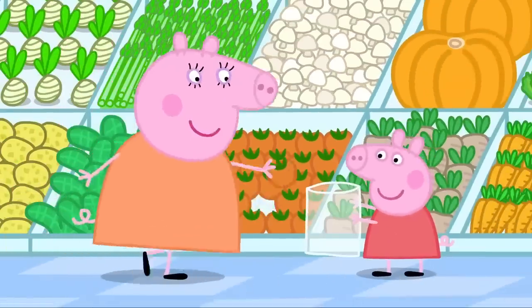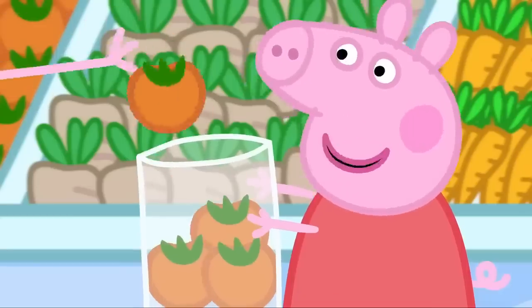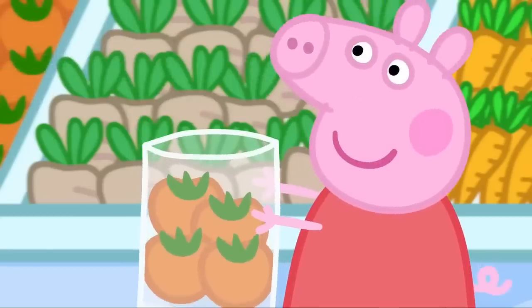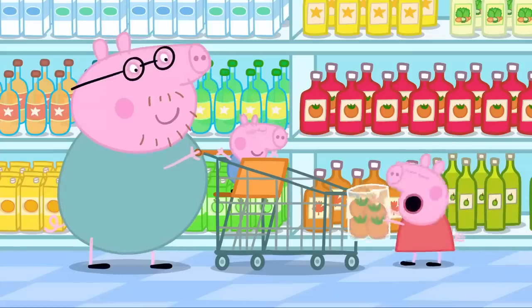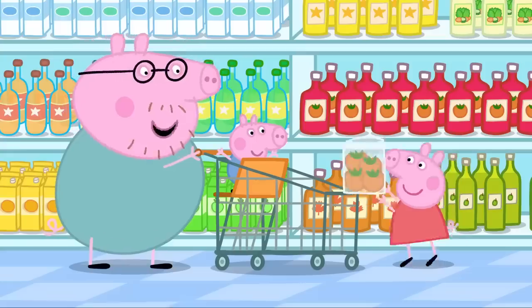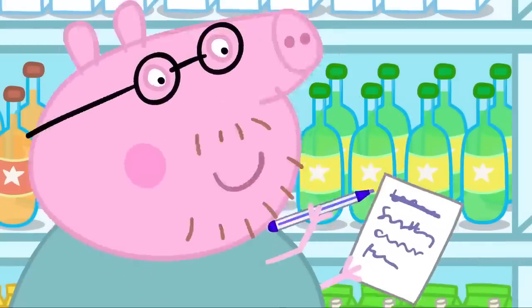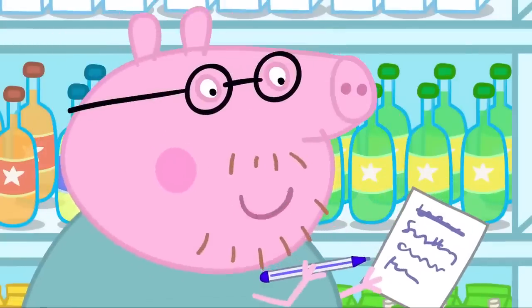Well done, Peppa. One, two, three, four. Now, put them in the trolley. I found the tomatoes. Well done, Peppa. Tomatoes. That's one thing off the list. What's next on the list?